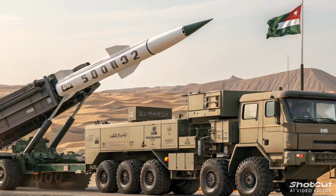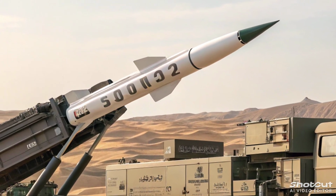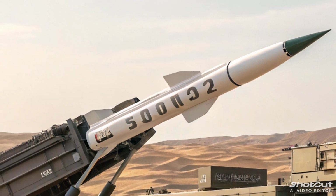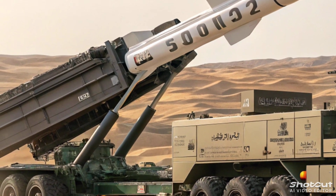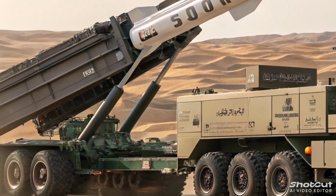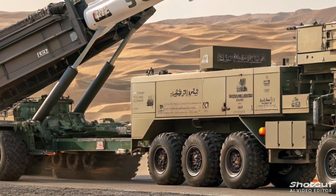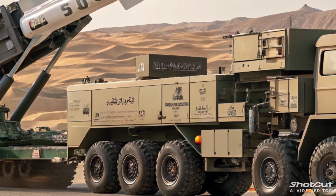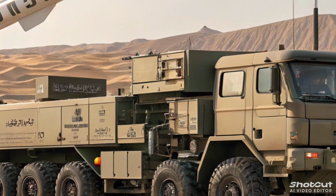Now turning to the launcher system itself. The 2026 Saudi missile launcher features a vertical launch module capable of deploying a variety of missile types, from short-range tactical rockets to medium-range ballistic missiles. It's a modular system, meaning it can be reconfigured in the field depending on the mission requirements.